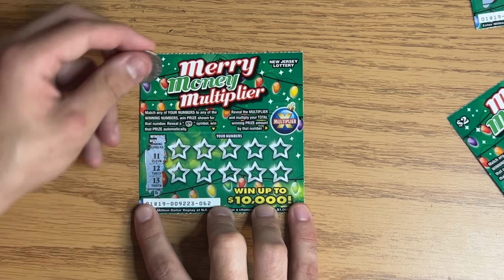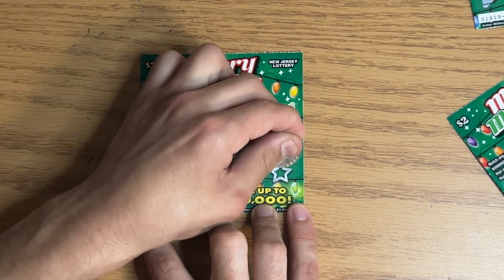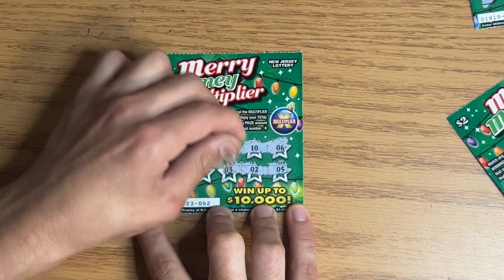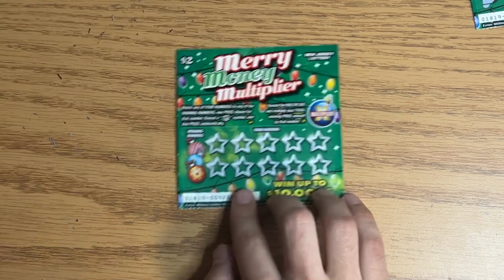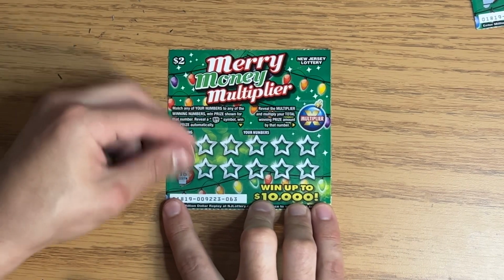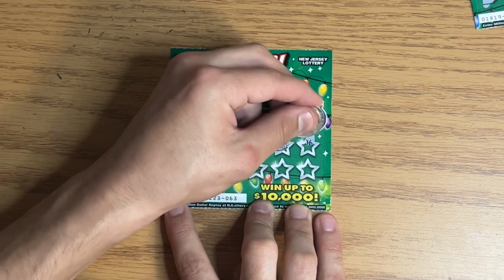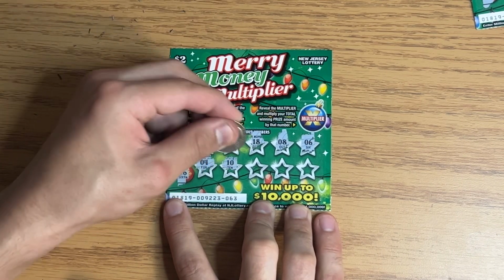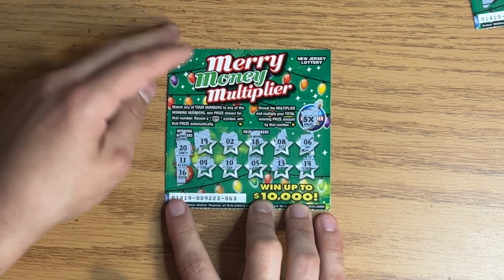11, 12, and 13. Hey. 6, 10, 4, 15, 18, 5, 2, 3, 16, and 20. Would have been 2x. Ticket 63. 11, 16, and 20. No 11, no 16, no 20. Ticket 64.